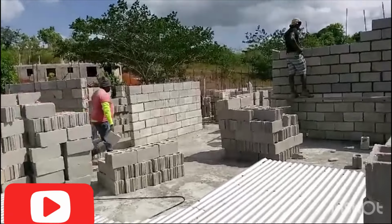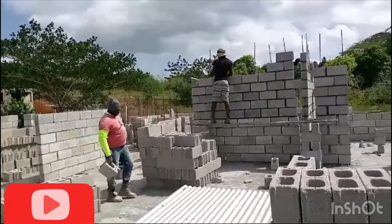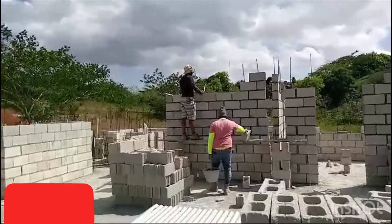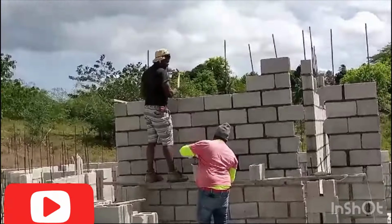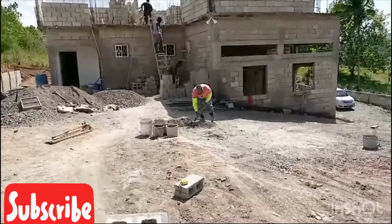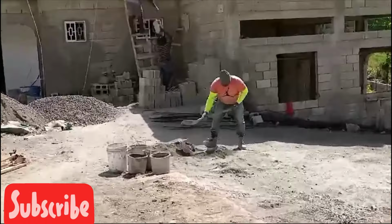We are here. Go on with them blocks. Make sure everything is good to go. Up and running. Once again, mortar mix going upstairs.